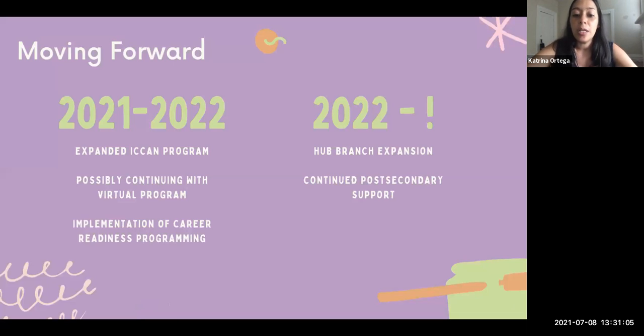We have some additional modifications in mind for next year based on some of the things that we've learned this year. First, we'd like to expand our ICANN program to accommodate 9 students at each branch rather than 3. There will be 3 per grade level between 10th and 12th grade. We've gotten great feedback about the program over the past couple of years from our first 2 cohorts and want to continue helping as many teens as possible coming out of this time of crisis.